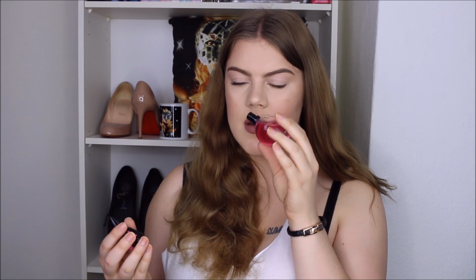I just think it's so cute, and I love the pink liquid, and it smells delicious. I'm really bad at describing scents, but it smells very fresh and not too flowery, which I really like because I have never been into those very flowery scents. I think it's just way too much.